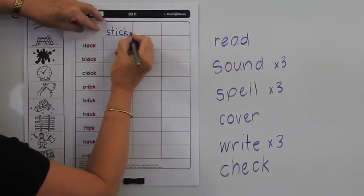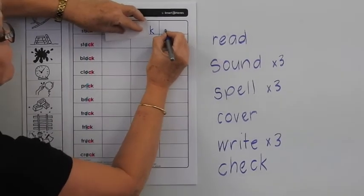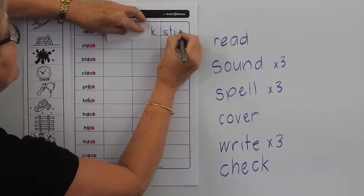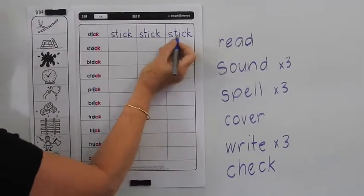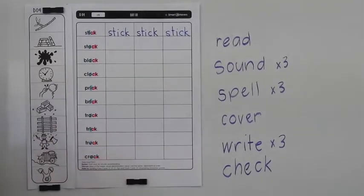write it three times. See if you can get your letters on the line. And then go back and check. Are they right? Yes, they are. And then go on to the next one. You can finish that page on your own.